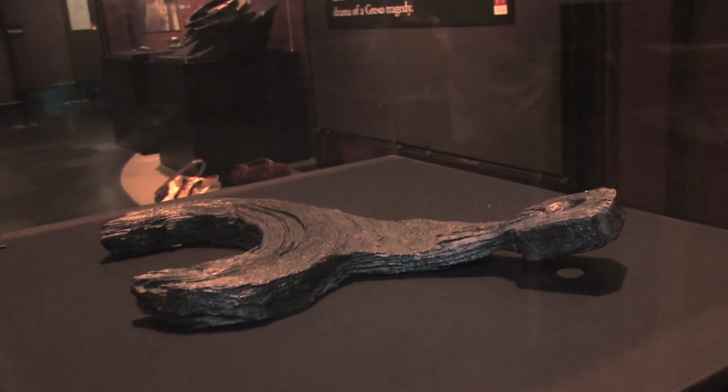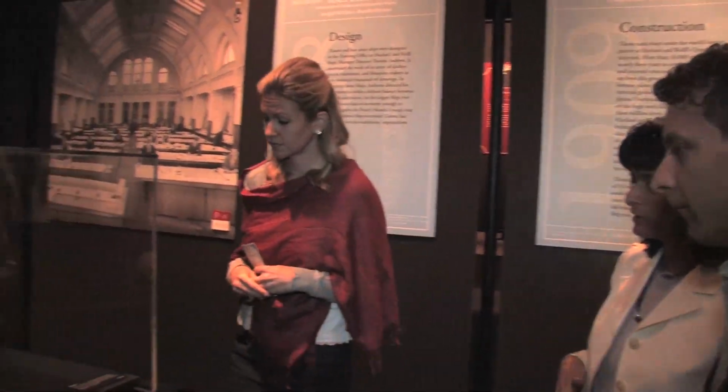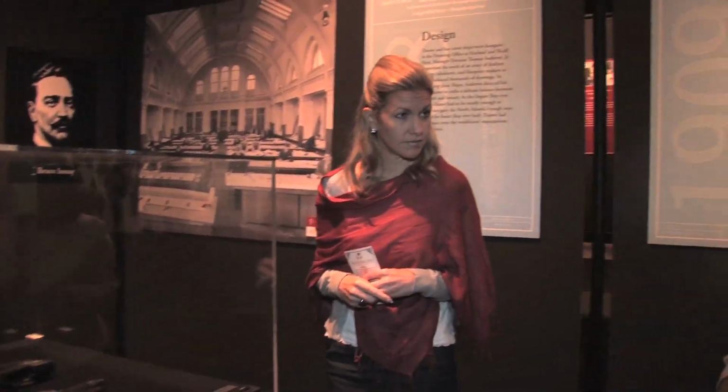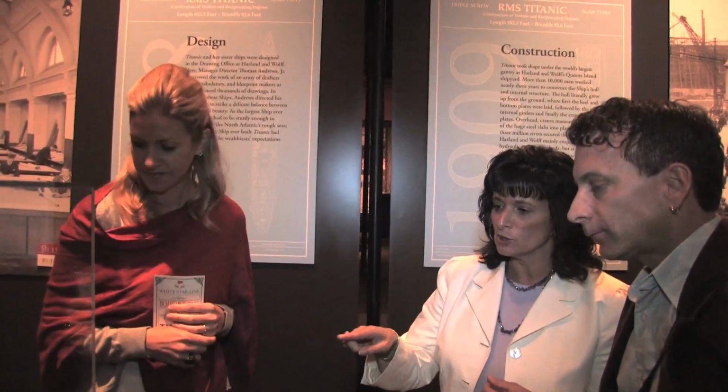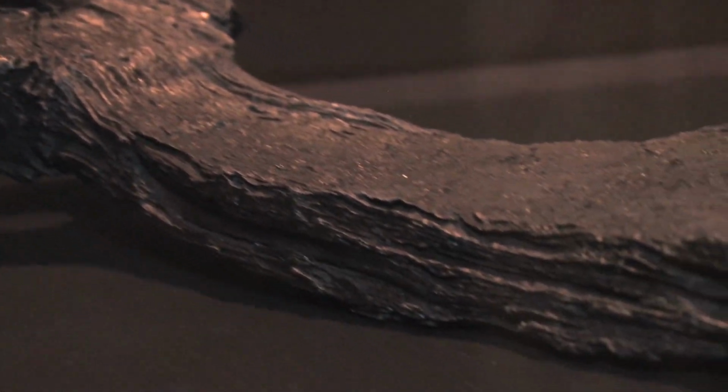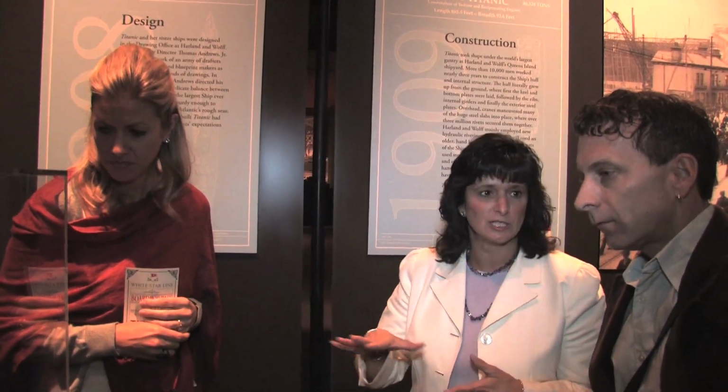You can get a sense from what you're looking at here of the magnitude of Titanic, when you think about the wrenches you have at home in your toolkit. True. I mean, that thing is huge. Now, how much does something like that weigh? I'm not sure exactly how much it weighs now, but you can see it almost looks like wood. At one point it was metal. It was on the ocean floor from 1912 to the year 2000 when we recovered it. So that's just the natural deterioration.